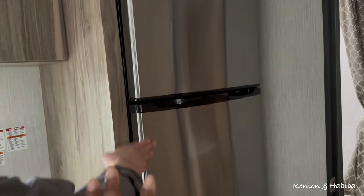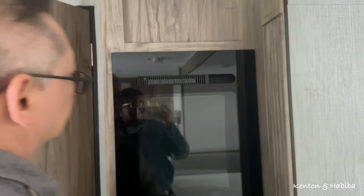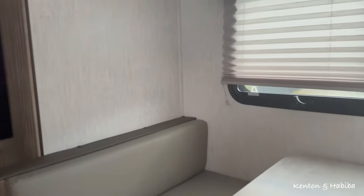Yeah, we've got the fridge. The big fridge is back, so that's good. It even has a fireplace. Yeah, fireplace. So just to give you, this one's not bad overall.